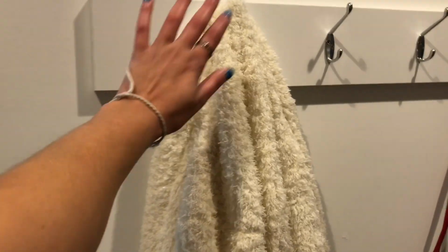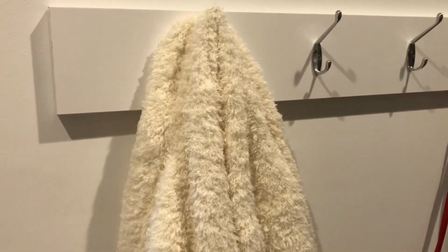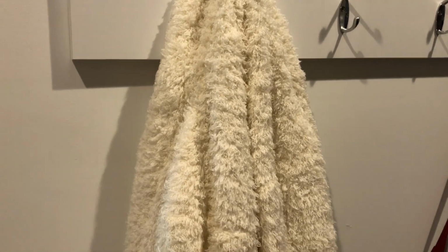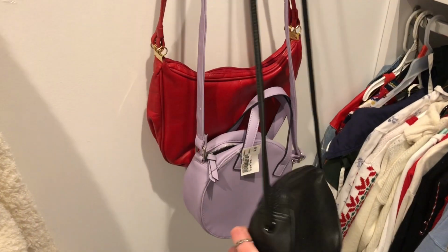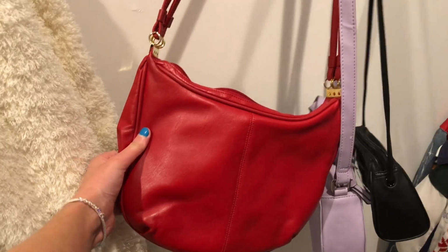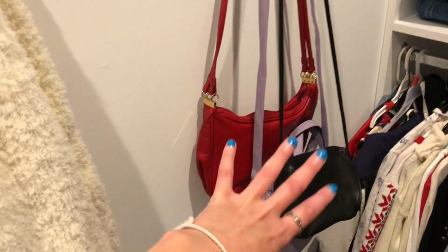And hanging up here, I just have a robe for when I get cold. Sometimes I'm working or I'm painting, and I'm not really moving around. I get kind of chilly in the winter times. And then I have these 3 purses hanging. They are not on my Depop. They are just blank, and I am going to actually paint on them eventually when I get around to it. So these are just 3 blank purses that I have hanging that I will paint on eventually.